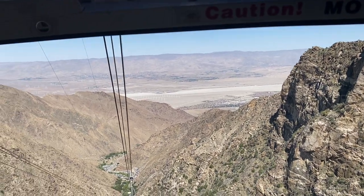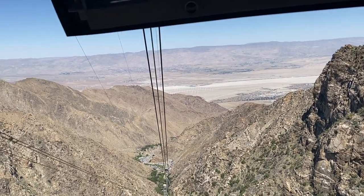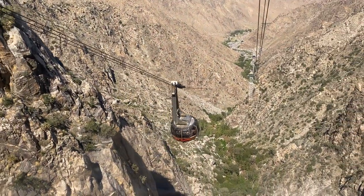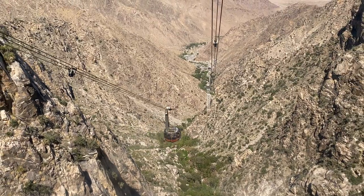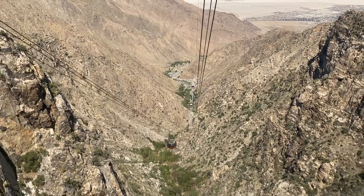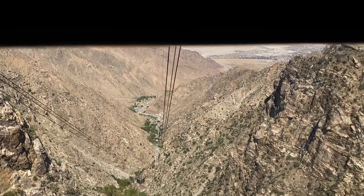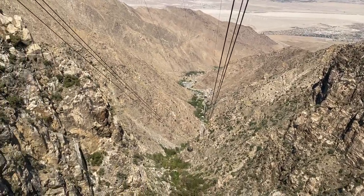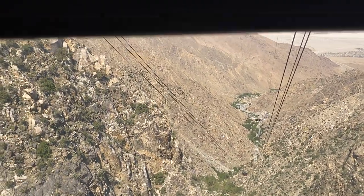This happened because both cars are tied together by the haul rope, which moves with the car. You see, the drive system at Valley Station is pulling that car down, and in turn is pulling us up.